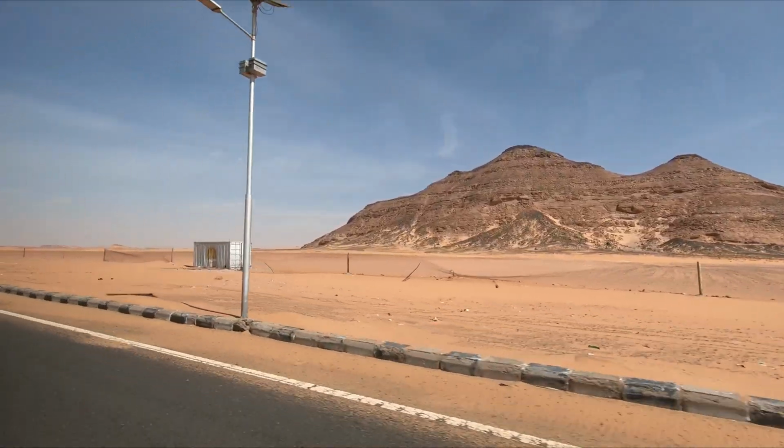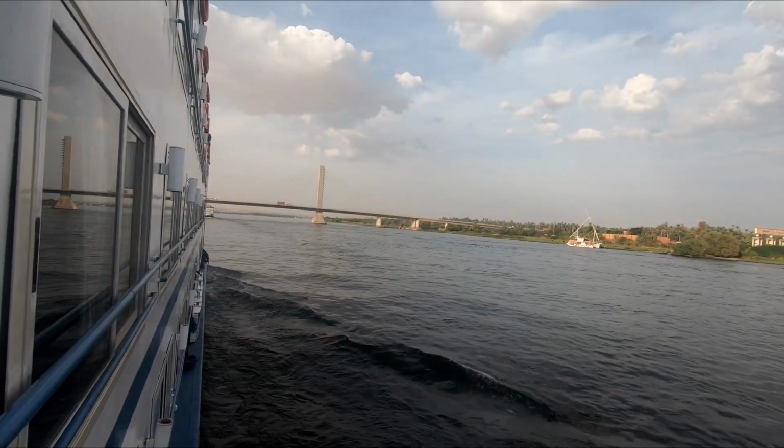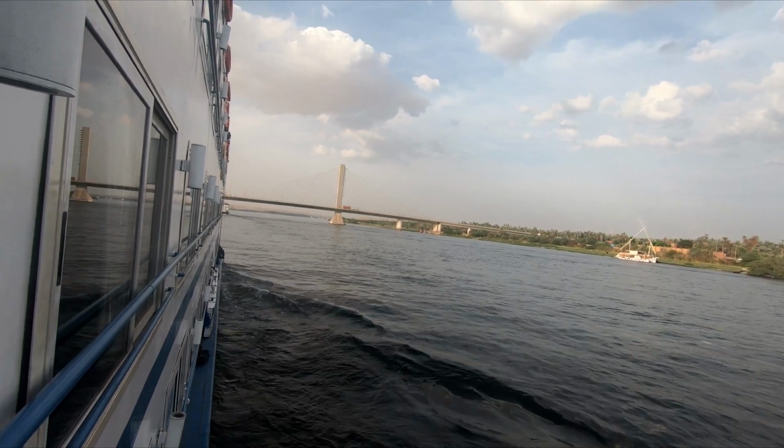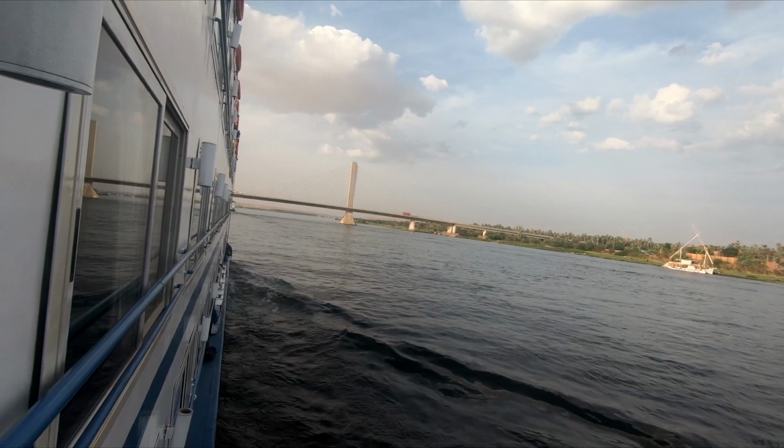After Abu Simbel, it was time to drive back to Aswan and hit the water for our Nile cruise. For whatever reason, I don't have the footage, but there were literally guys on boats down on the water throwing things up to sell to people on the ship.